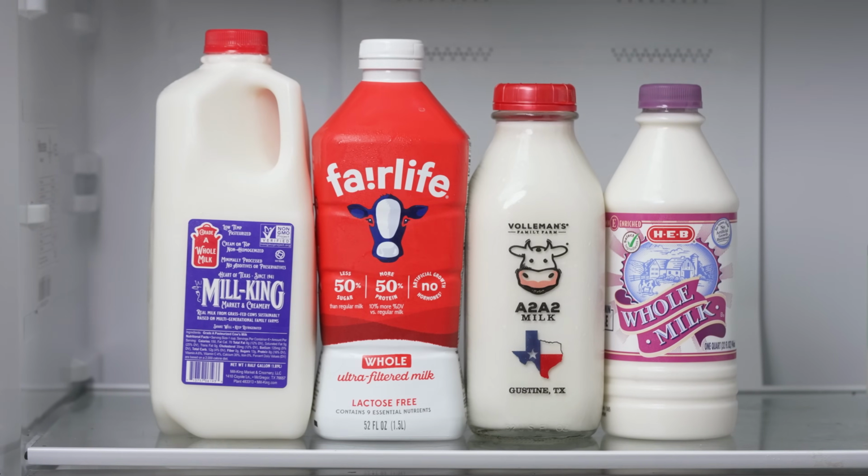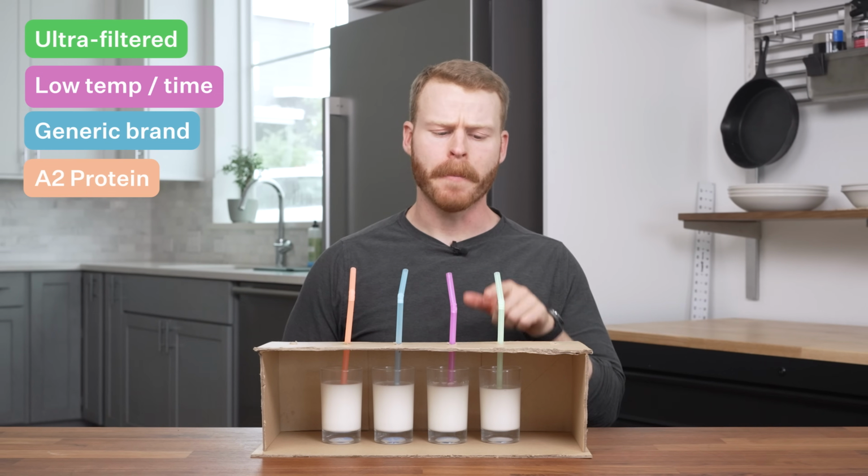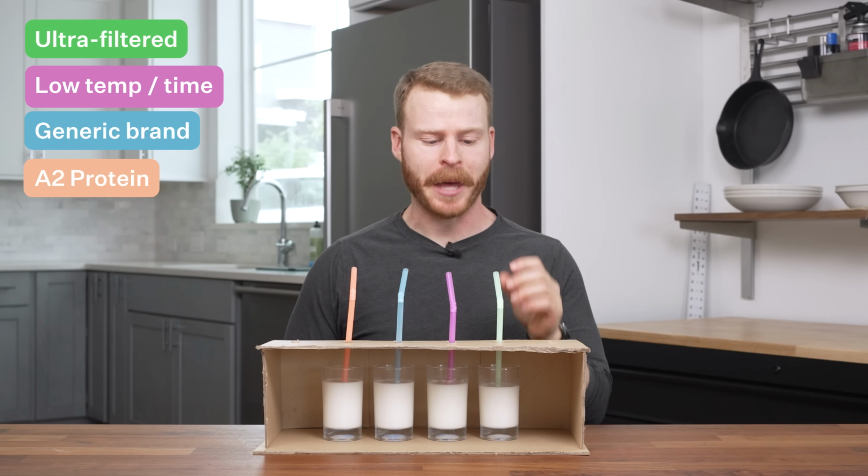And based on what we learned, I chose 4 different whole milk options for a taste test. Ooh, much thinner than number 1. I picked up that right away.